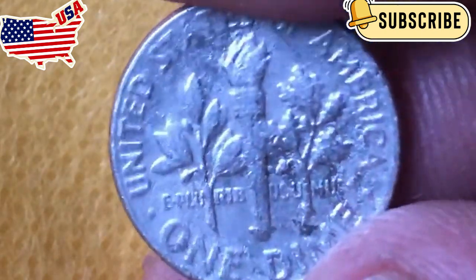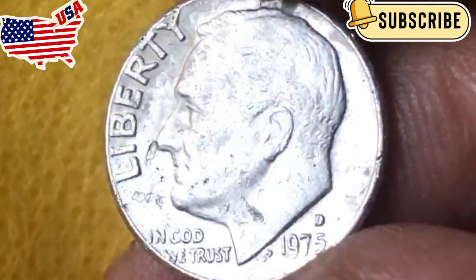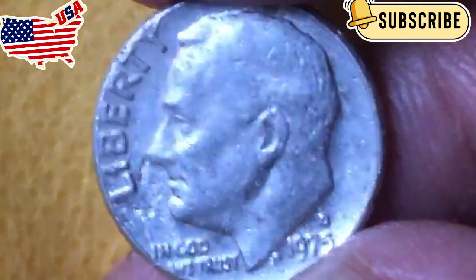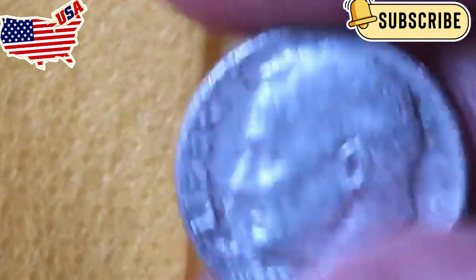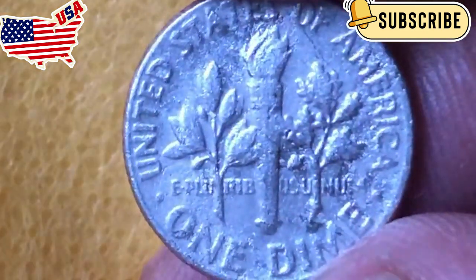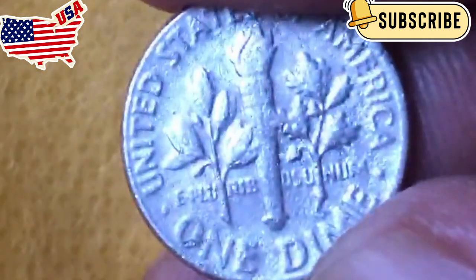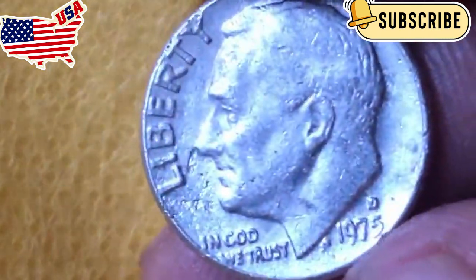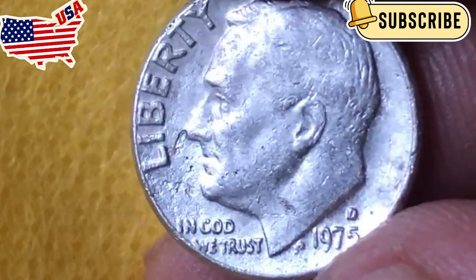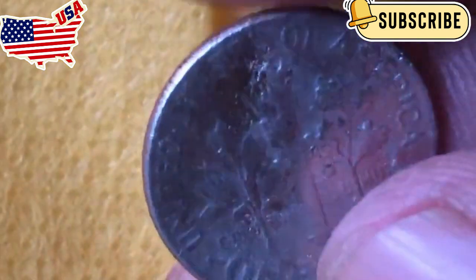In the wake of that jaw-dropping auction, collectors everywhere began to examine their own 1975 D dimes with a new sense of wonder. Coin albums that had long gathered dust were opened. Magnifying glasses became tools of hope. The idea that something so ordinary, so overlooked, could possess such unimaginable value, it lit a spark that rippled through the entire numismatic world. And what exactly did collectors look for?